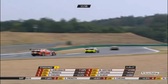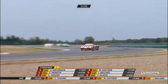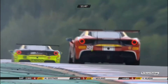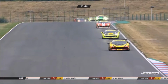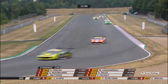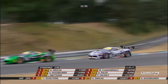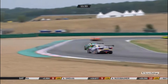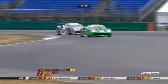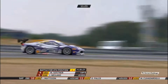So the standings in Shell at the moment: Ernst Kirschmeyer, Eric Prinot, Eric Chung, then Manuela Gostner, James Wayland, and Vladimir Hladek. So Ernst Kirschmeyer leading. He's got 9/10 over Eric Prinot in P2. In the AMS then, it's Agata Smolka, then it's Alexander Nussbaumer, and there's just under 5 seconds between the two of them. So Aggie Smolka's lap times, look at that, in the 2:20s, whereas many others now are lapping in the 2:13s.